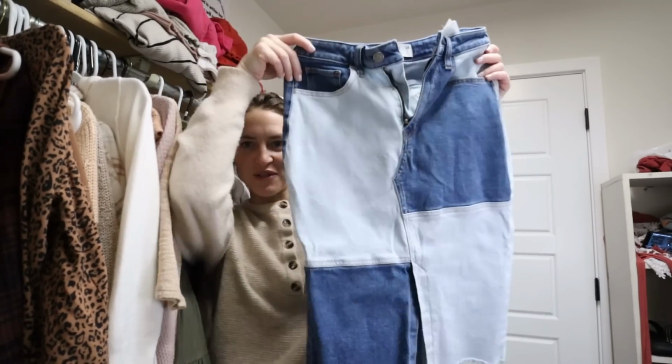Oh, this skirt, guys. Let me know if you remember this skirt down below. You know, I like to not be put in a box. I like to experiment a little bit.